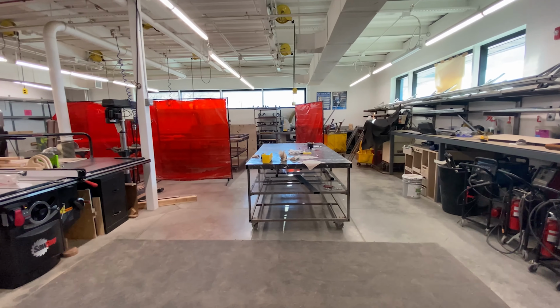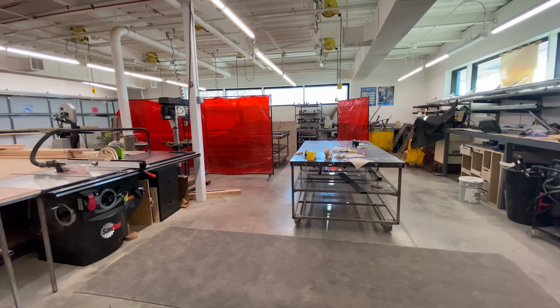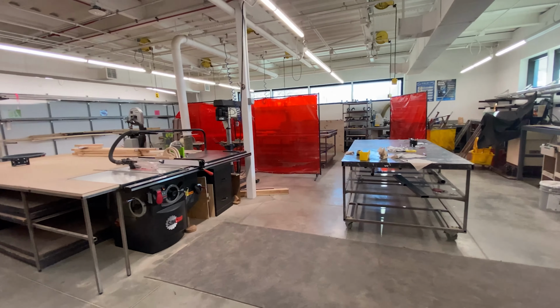Entering the Art and Mary Heers Scene Shop, we find another unique aspect of the USU Theater Department. We have not one, but three separate, full-size shop spaces and a ground-level loading dock.